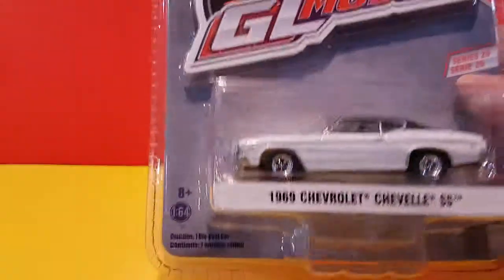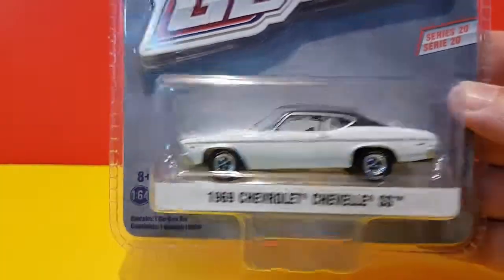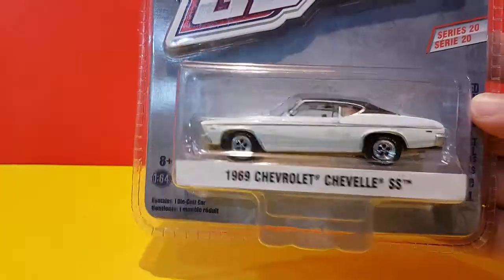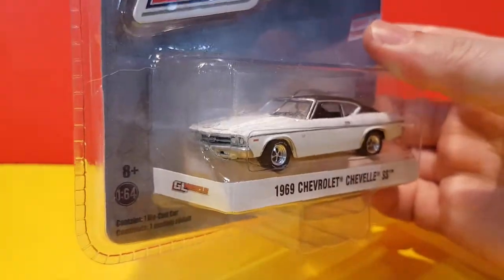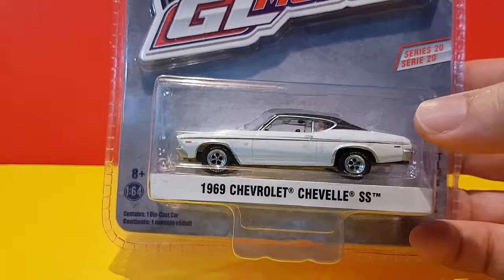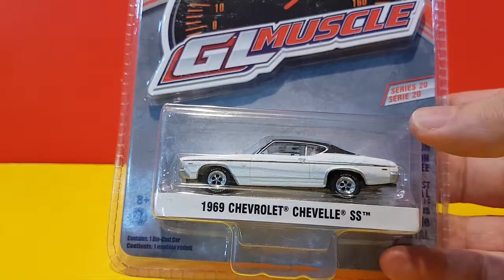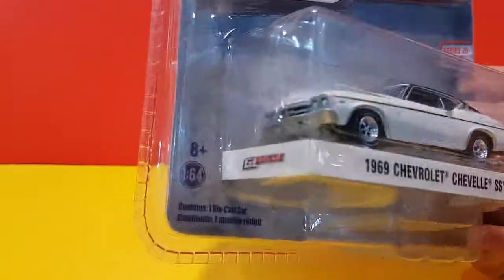Pretty neat. The Chevrolet SS. This one is from 1969. There's been quite a few Chevrolet SS in the GL Muscle series. I think it's time for them to find new models to put in this series, because how many do I have already? 3 or 4? So yeah, but I didn't have a white one. This one, so I will take this.